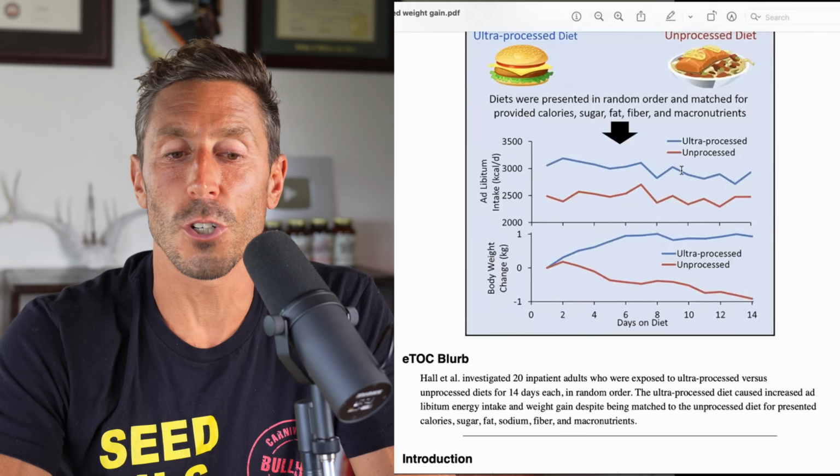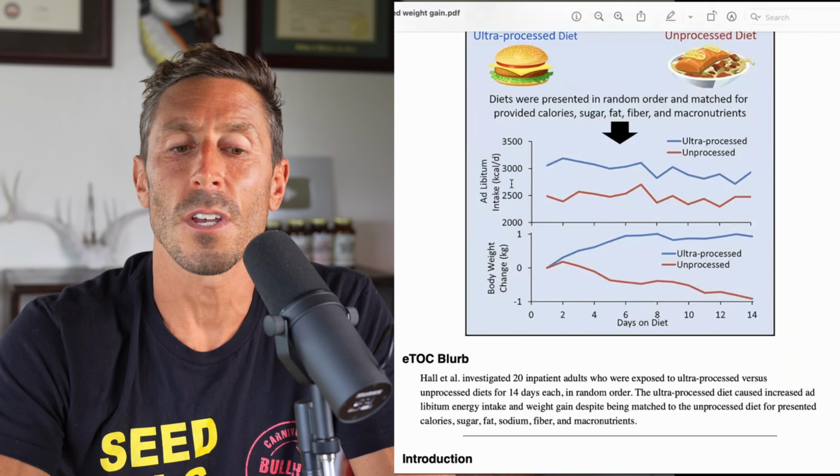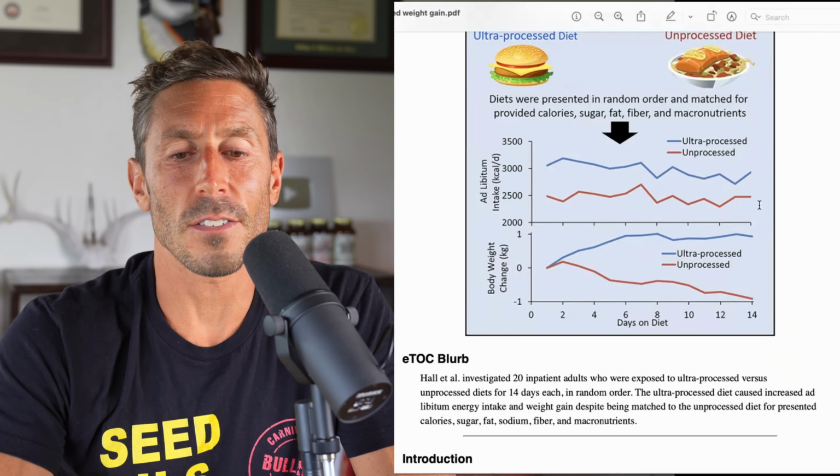The ultra-processed group consistently ate more calories throughout the 2 weeks, and the unprocessed group ate less calories. As you saw from my Cronometer, I'm eating quite a bit of calories, more than either of the groups in this trial, and yet my weight is stable and I remain very lean.